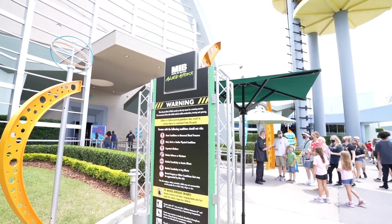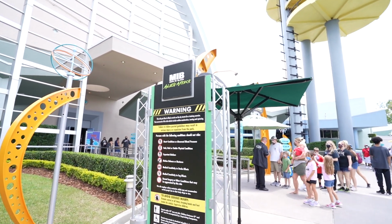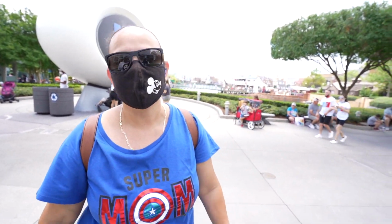If you've never ridden this one before, keep in mind this one spins around a lot. It's like a shooting game. You're going to have to aim for stuff, but if you get hit, your car spins. You're spinning a lot. So keep that in mind.